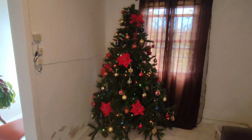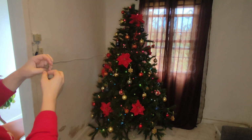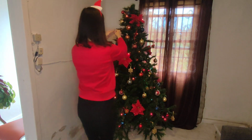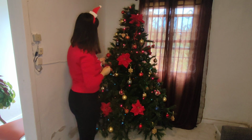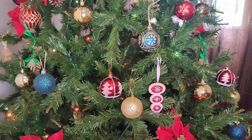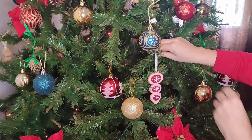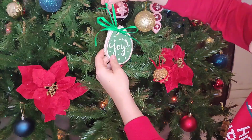I also have the ornaments that I painted. I painted this one too. I bought the wooden heart and I painted mine and Louise's name on it. And 2021 was actually our first Christmas living together. And that ornament there, that really pretty cookie one, was given to me last year. So it's now on my tree. I really, really like that ornament. I know it's colorful, but I think it's very beautiful.